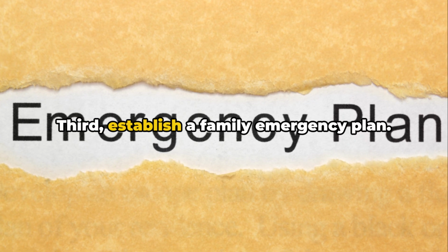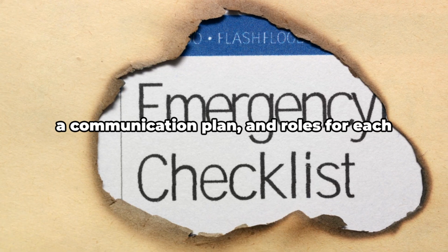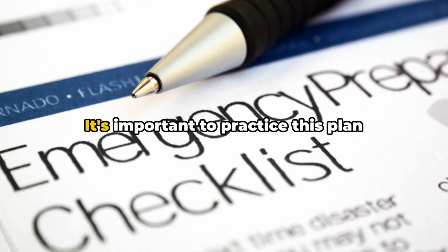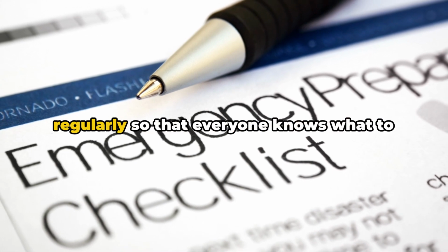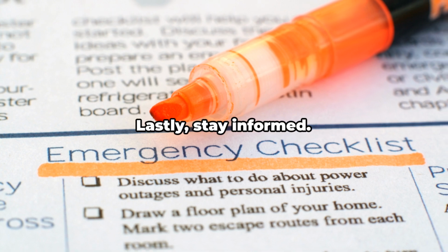Third, establish a family emergency plan. This should include a safe meeting place, a communication plan, and roles for each family member. It's important to practice this plan regularly so that everyone knows what to do in case of an emergency.